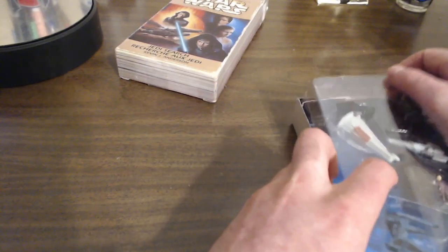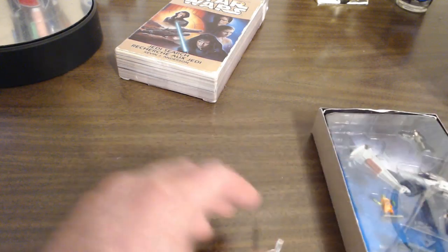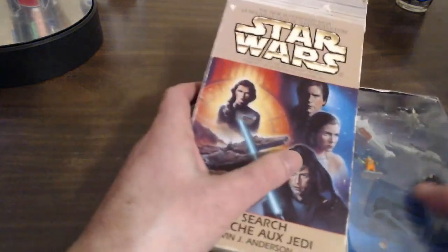I like the Z-95 Headhunter, and I like the TIE Interceptor the most. And I don't mind the minifigs, although I wish they had chosen some other ones to include. Here's Dala on the cover of that one.